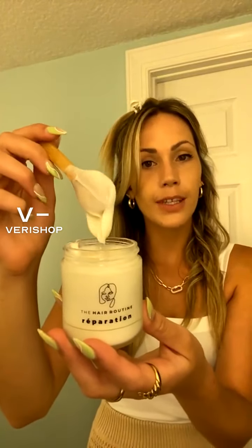This is the texture of it. And like I said, it came with this wooden spoon. So what you can do is leave this on your shower shelf. And you don't need to use this every day by any means. This is sort of like a use-it-as-you-need-it product. But you obviously would take the spoon out and then close this up.